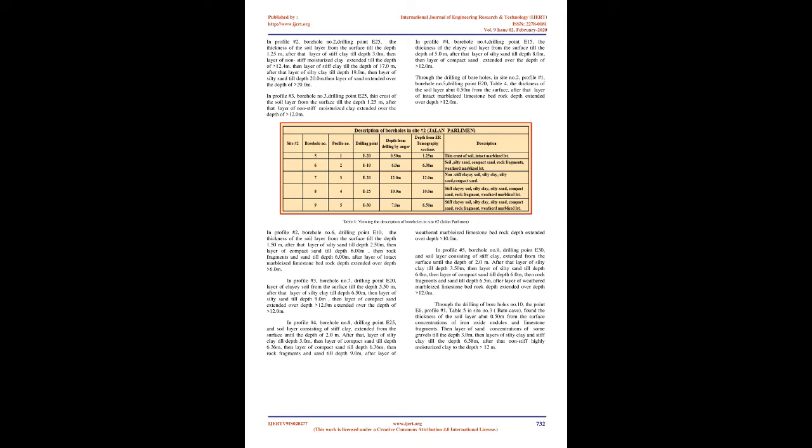In profile number 3, borehole number 12, the point E20, found the thickness of the soil layer about 0.50 m from the surface, with concentrations of nodules of iron oxide and limestone fragments. After that, intact marbleized limestone rock extended over a depth of 12.0 m.